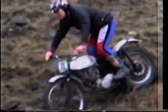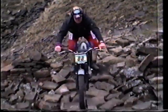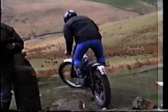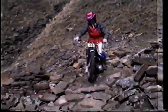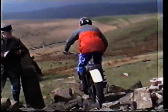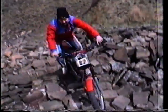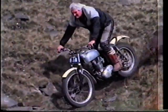Right, Matt. M. Eppelston, another Tiger Cub rider. B. Waddell, 350 BSA. Going out for a clean. Andy Fitzpatrick. Well, gone completely wrong there. Ends up with a 5.